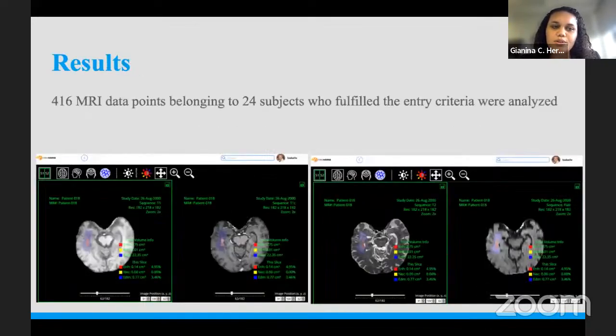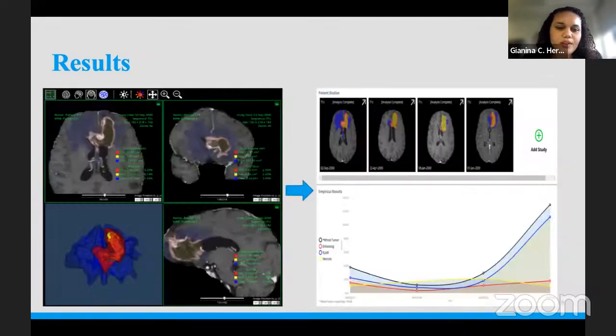For the results, we were able to extract 416 MRI data points belonging to 24 subjects. At the bottom, you can see a screenshot of what the software is able to depict for us. It's able to show delineation of the different components of the tumor. In red, we can see the enhancement, in yellow, necrosis, and in blue, the edema. From left to right, the four sequences are shown: T1, T1 with contrast, T2, and FLAIR. The software also depicts various views: axial, coronal, three-dimensional, and sagittal views. On the right side, you can see a graph that shows the different time points and the overlap that occurs between the components of the tumor across them.